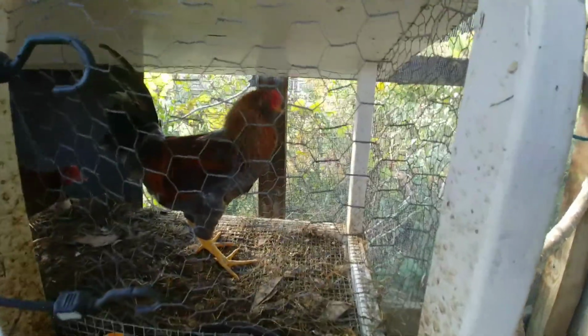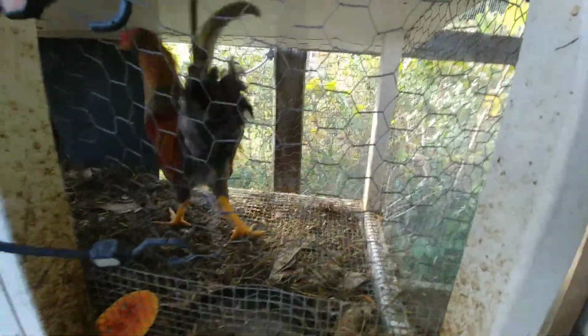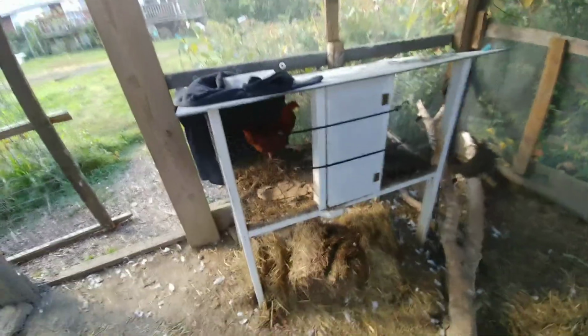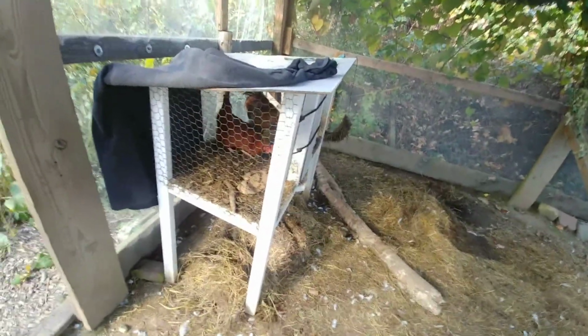So here's Carl. Isn't he beautiful? All of his colors. And he started giving a lot more attention to little Petra over here. So I don't know if he's just trying to rule the roost or if he's trying to get his freak on. But anyways, they've been getting crazy boisterous and bouncing around in there.